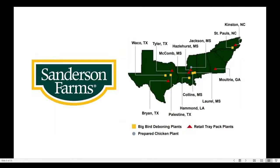Now let me go over to Sanderson Farms. Just start very quickly with a quick snapshot of the company. It is the third largest chicken producer in the United States, and the United States is the largest chicken producer in the world on a country basis. The company is primarily based in the south and southeastern part of the United States between Texas, Mississippi, Georgia, and North Carolina. It operates the entire value chain.